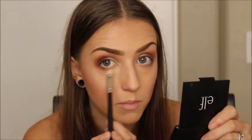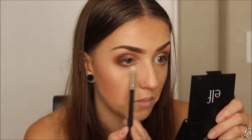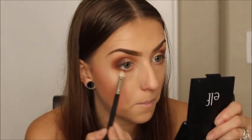For the lower lash line, I'm going to take a mixture of the first and second crease shades on a MAC 217 brush, and I'm going to start smoking out this lower lash line. One, because I really like how smoky lower lash lines look. Two, because this setting powder sucks for under the eyes and I'm creasing, so I'm just going to cover it up with eyeshadows.